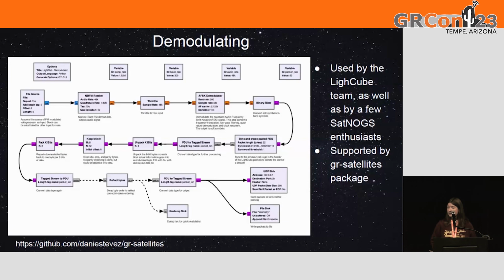The AFSK scheme then needs to be demodulated to soft symbols, converted to hard symbols, and then we have to sync on some sort of packet preamble. We use the amateur call sign in the LightCube packet header here. And then there's a bunch of data massaging just for the particularities of our modem, and then those packets are written out over a UDP sink to a Python packet parser, as well as written to a file for later use. So this was able to be used both by the LightCube team, and we put it up onto the SatNOGS forums, and we had a couple interested amateur parties who were able to use this flow graph to get their own LightCube decodes.